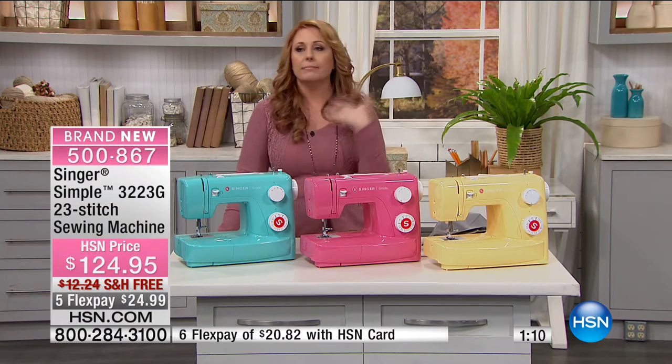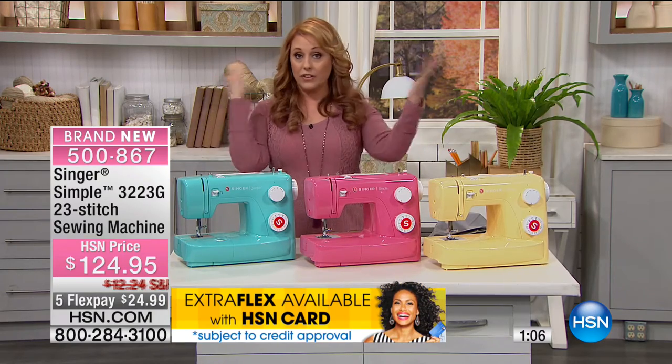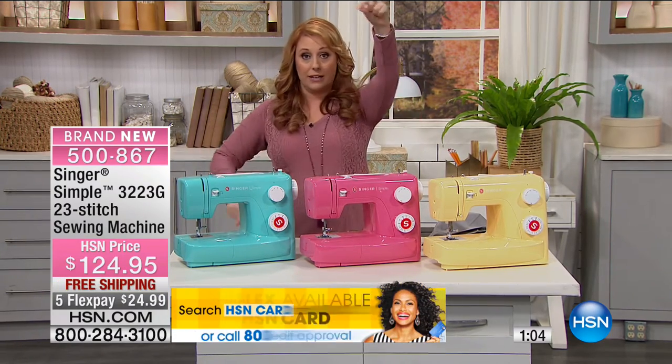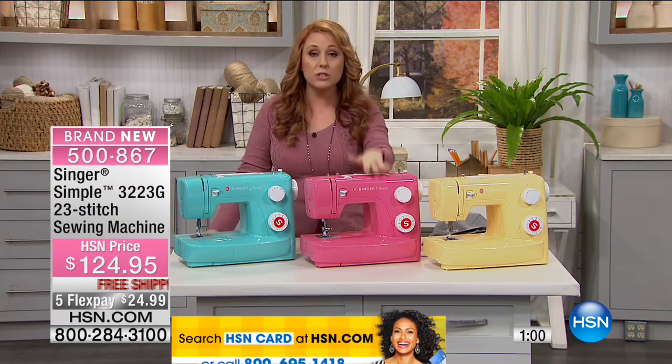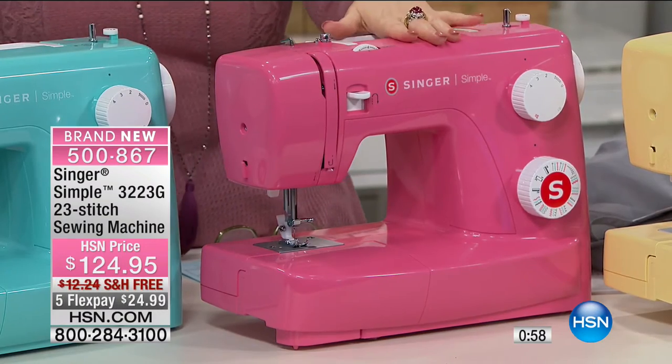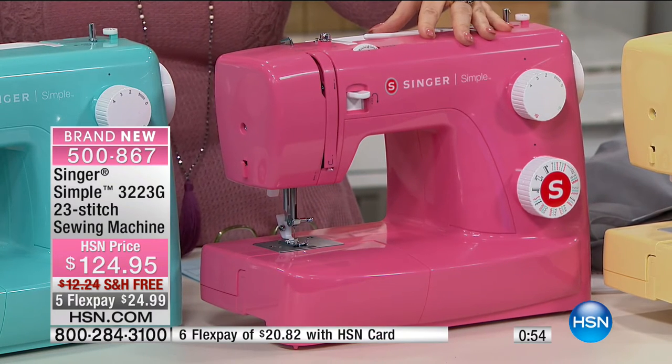Honestly, sewing, I'm kind of a klutz. It's not that difficult of a thing to do. And making things around the house, curtains are like big rectangles. You just sew seam here, seam here, seam here, seam here. So this machine can do a lot. It's got 23 different stitches. You can do zippers. It's got a buttonhole. You can do buttonholing on it.